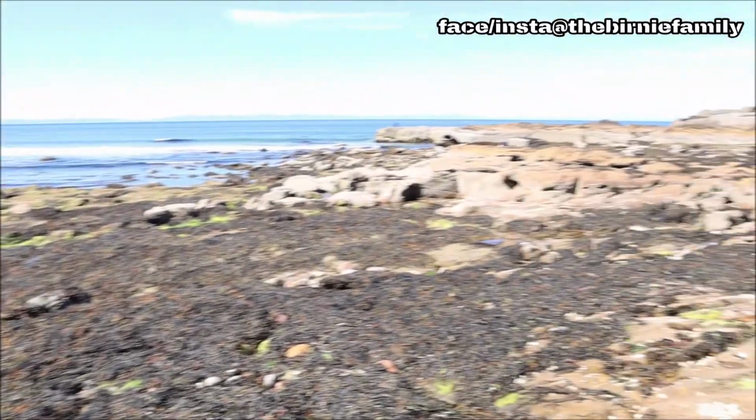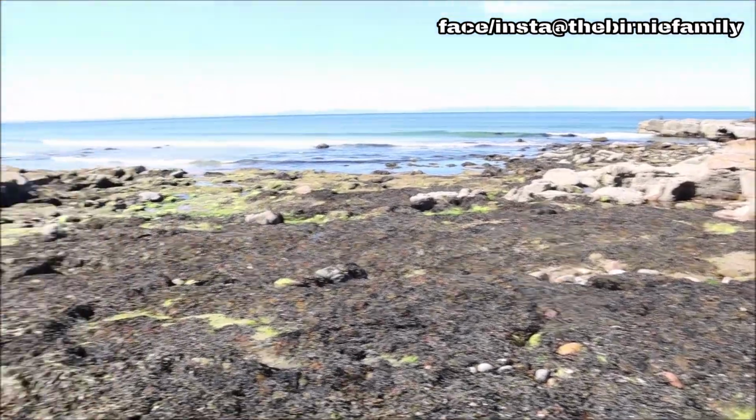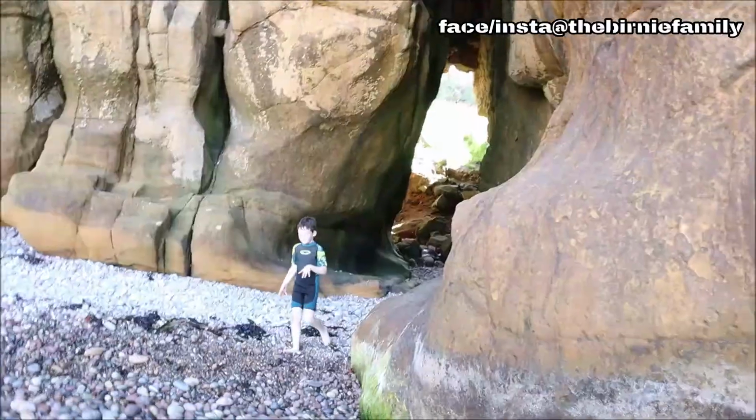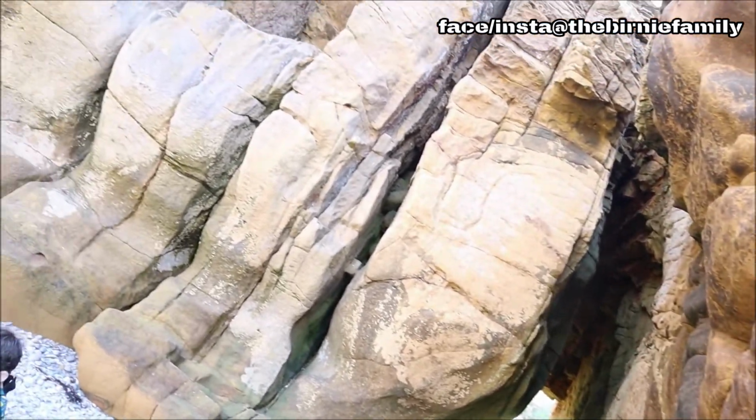Yeah, so here we are down at the cave side now. We're just up over there. Got a wee bit more shelter from the wind up here. Yeah, because that one goes way up, look. Yeah, amazing.